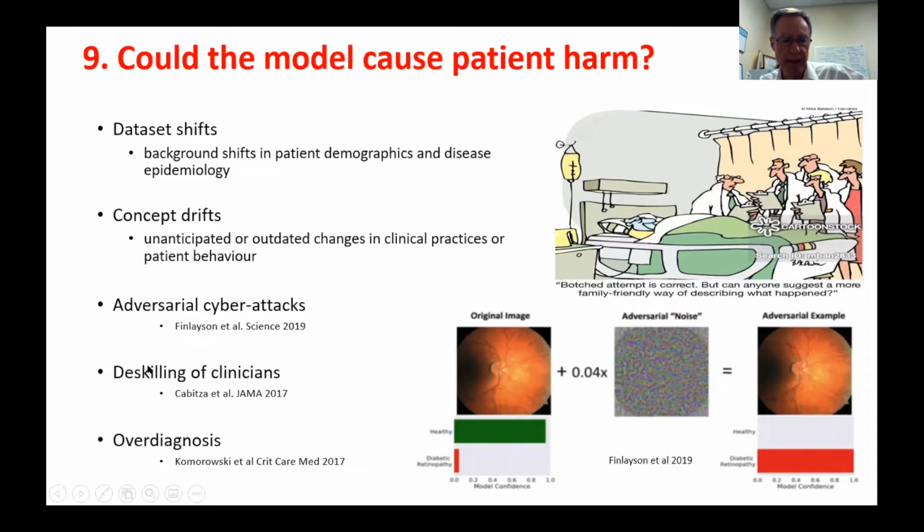There's a concern that we may de-skill clinicians by using machine learning. Clinicians will then become over-reliant on machine learning and perhaps not pick up the occasional instance where it may be producing an abnormal result or incorrect result. And there's also some concern that overdiagnosis may be an issue where the sensitivity of machine learning may actually show up anomalies or abnormalities which really don't mean anything, but which then fire off a lot of false alerts.